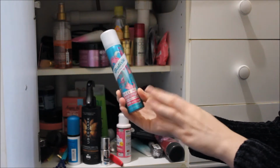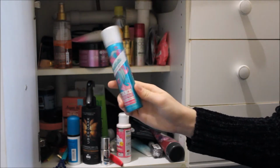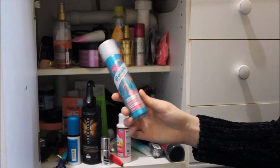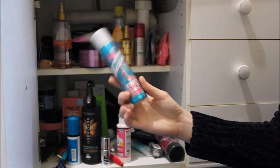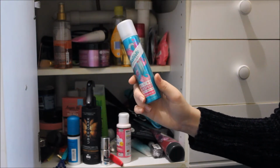And I don't like how hairspray makes your hair kind of crunchy, but this is a nice little bottle and I have used it once or twice for an event or when I have had my hair styled, so I'll keep that around and it'll just be handy maybe in the future. This is why I have too much stuff.